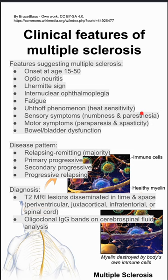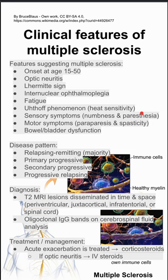Treatment: acute exacerbations are treated with corticosteroids. If there's optic neuritis, you want to make sure you use IV steroids, as PO steroids can worsen the optic neuritis. For chronic maintenance, you can use medications like beta-interferon.